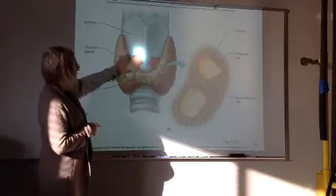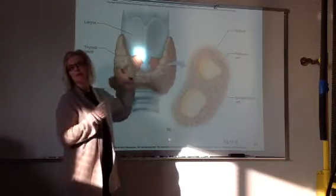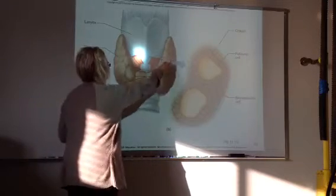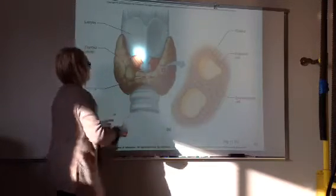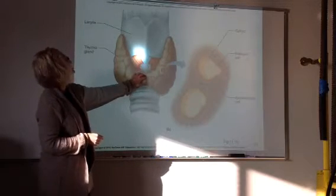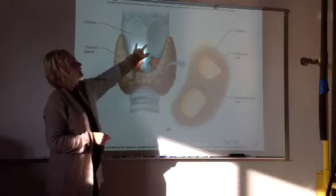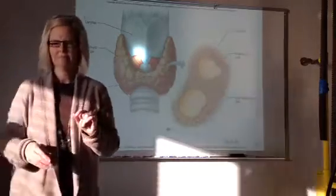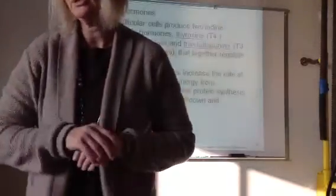So the thyroid gland shape, a lot of times it's called butterfly shaped because it kind of looks like the wings of a butterfly, and then the isthmus is this connecting part in between. The larynx, your voice box, sits right above it. So that is what it looks like.